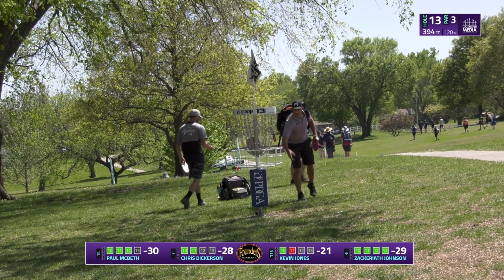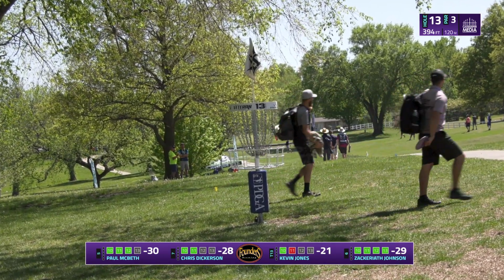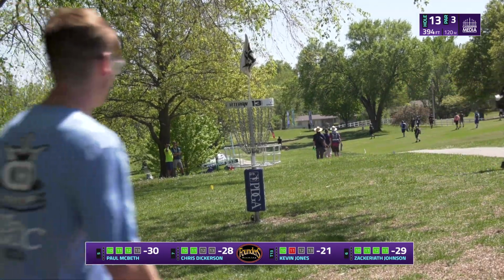And you're cleaning up the pars here. This is the less attackable. I said you started off with the 4 par 3s on the back 9. This is probably the least attackable of the 4. So great birdie from Zack there.